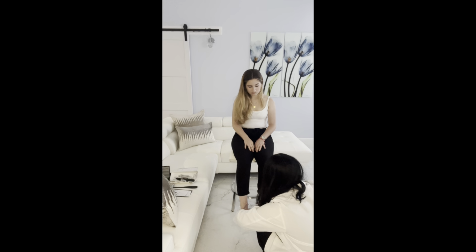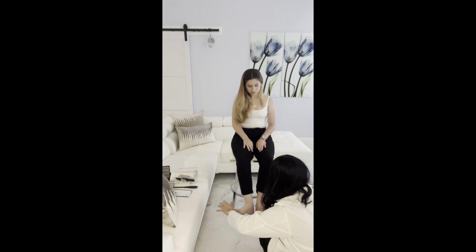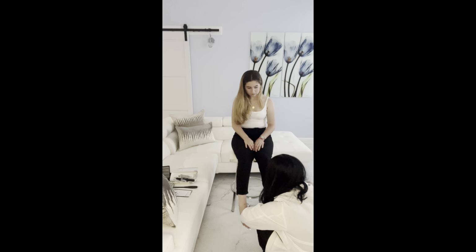Perfect. Now, bend this part in, like that, as far as you can. Okay, beautiful. Now you're gonna do the same thing outwards. Bend into the sides. And, beautiful. So now, again, push up, push down. Push in and push out.